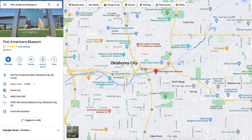There's also another museum here in Oklahoma City called the First Americans Museum, which focuses exclusively on Native American history. So if you'd like to learn more about Native Americans, definitely go check that one out. We unfortunately only had time for one museum, but that one's on our list for next trip.